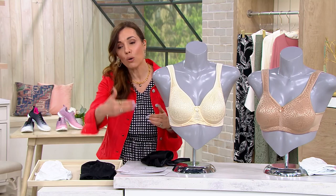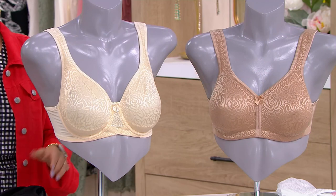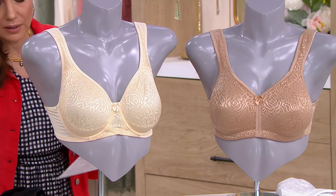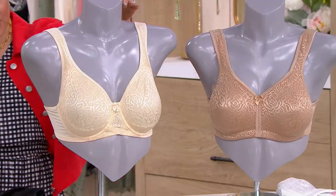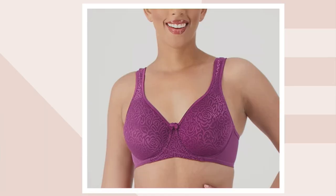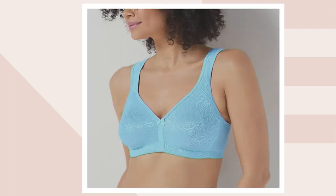Lots of those women come back over and over and over again and turn their entire lingerie drawer into Wild Rose. So I want to quickly take you through the colors we have right here. This is the warm beige, and that has your wire-free version. Here it is in champagne. We have black and white, and then we can quickly take a look at some more of the colors. There's Bordeaux, isn't that so pretty? There's your rhododendron, beautiful. There's the delphinium blue, and those are all in our underwire, and then we have the same basic colors in wire-free.